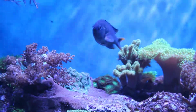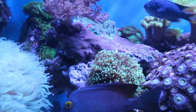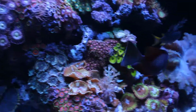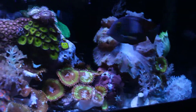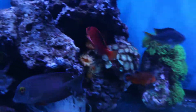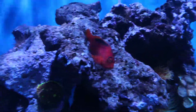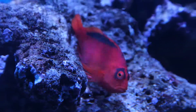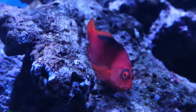Here's one of my lyra-tailed damsels, which I call yellowtail chromies since they basically look like chromies with a yellow tail, along with my coltang, who is a relatively new addition to the tank. The flame hawkfish is another new fish, something I've never kept, and he's quite interesting to watch perching all throughout the tank. He's pretty much always visible and is a nice bright red color.